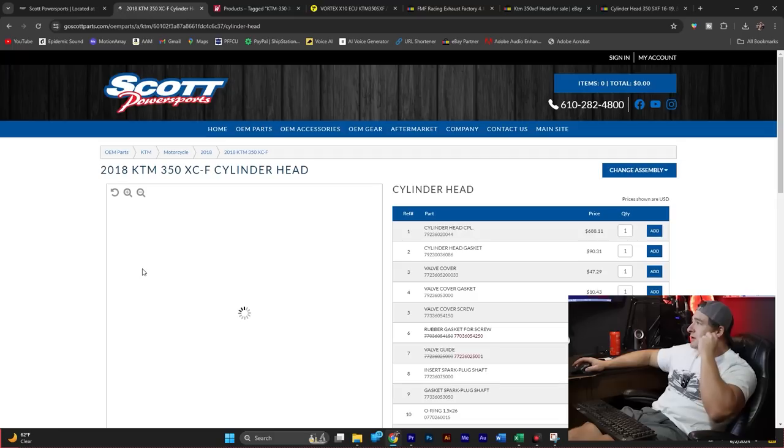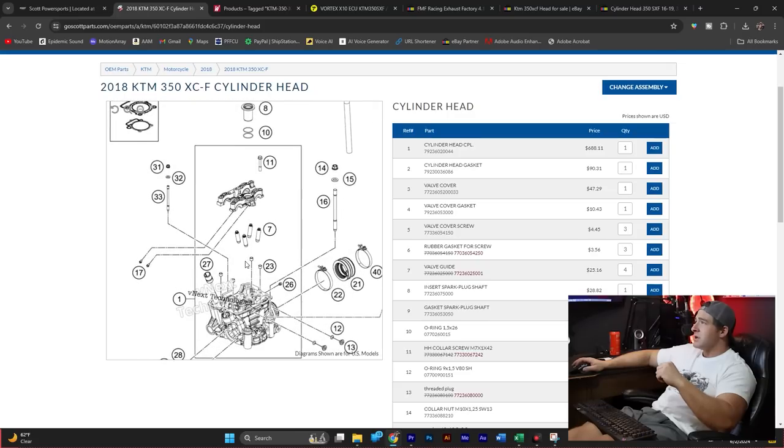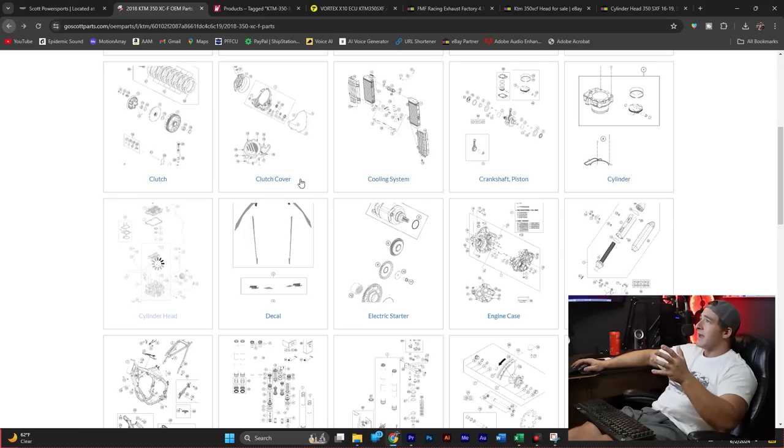Oh, here we go, cylinder head. And they've got the whole breakdown here of parts. You can zoom in, see what you need. And we've got the whole head as an assembly right here as #1. You can see it looks like it comes with brand new valve guides and the cam covers, or cam cap. That's what we need. #1, it is $688.11. The price difference there, we'll probably just go brand new. So that's $688.11.